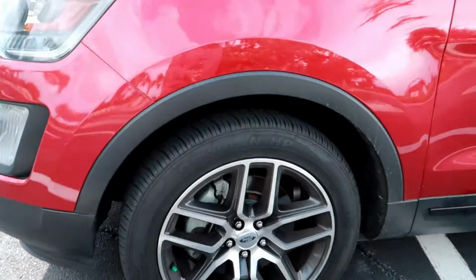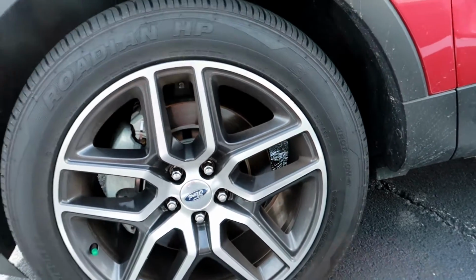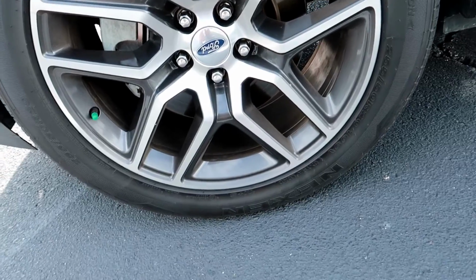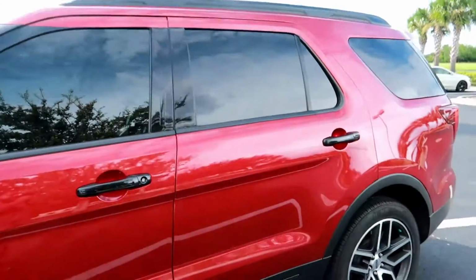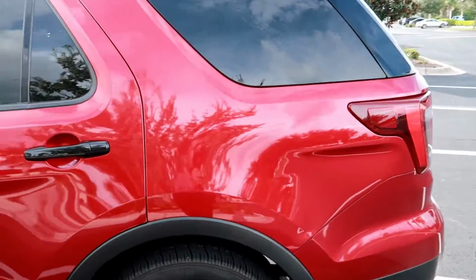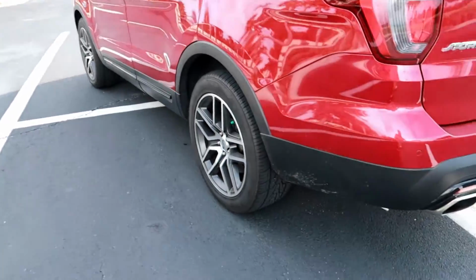But these are the Sport wheels here. They are 16-inch, 255 50s, or 20. I'm sorry, did I say 16s? These are 20s. So 255 50 20, right? You got the Sport wheels on there, all black trim, as you guys can see. Beautiful color, man. This car is really dirty right now because it rained over the weekend.